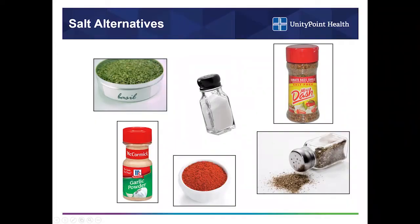So think about what you're consuming in your diet now and try to reduce the amount of sodium by 1,000 milligrams. That will have a significant impact on your heart health. Foods can still have a lot of flavor without the addition of salt. Any seasoning in the seasoning aisle that does not contain the word salt in the name is sodium free. For example, try garlic powder versus garlic salt. Mrs. Dash is another great seasoning alternative, and there are several blends available.